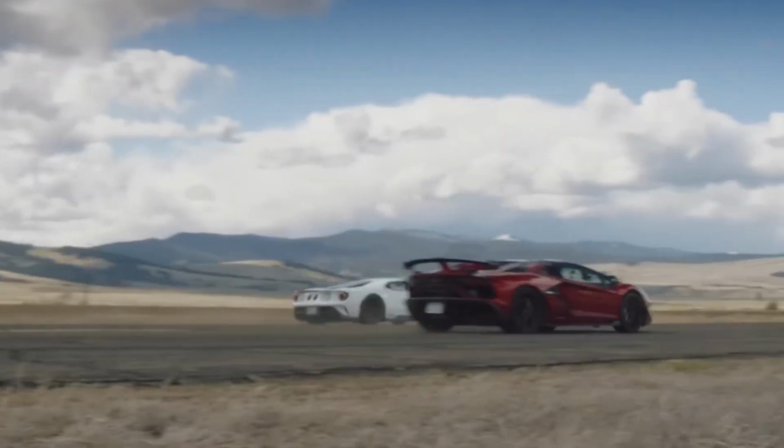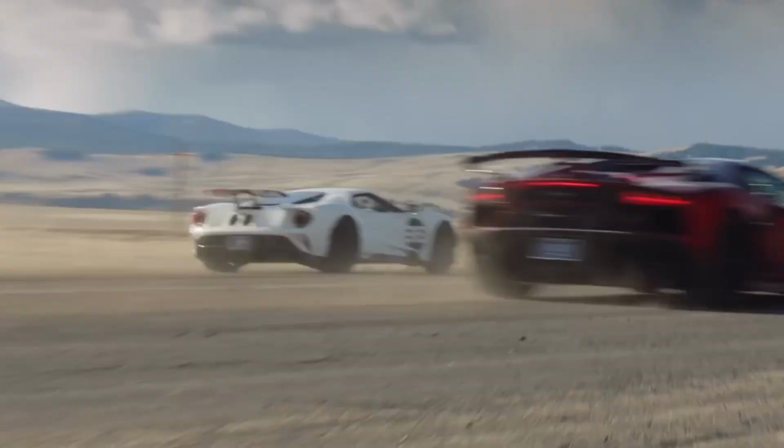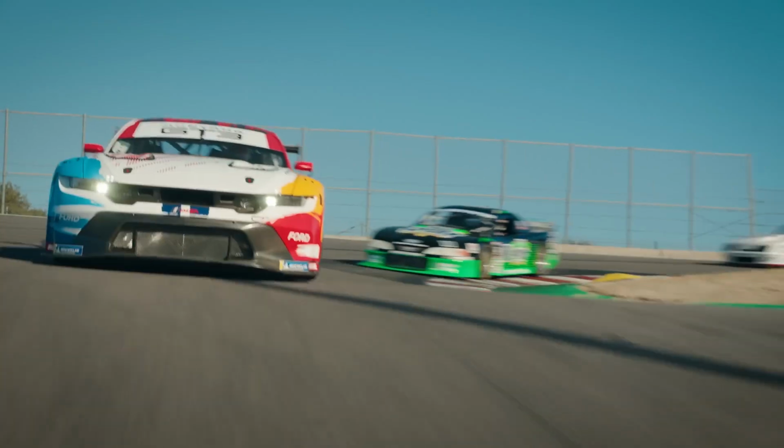But Ford's story wasn't just about speed. It was about resilience, teamwork, and taking bold risks. Ever faced a tough challenge? Sure, they did. So what made Ford's cars stand out?